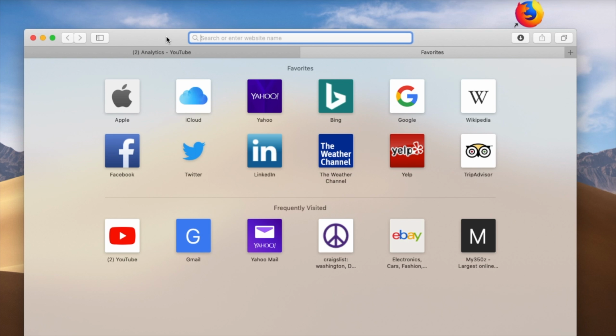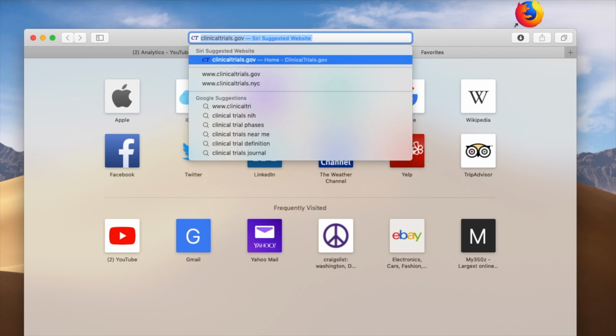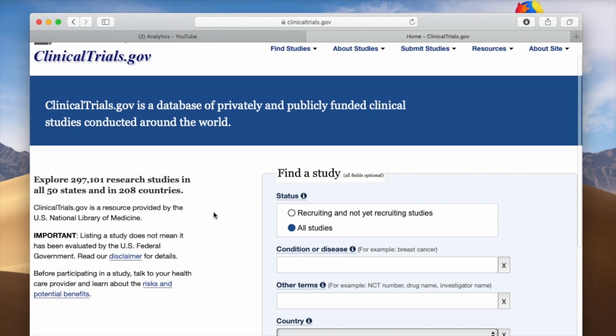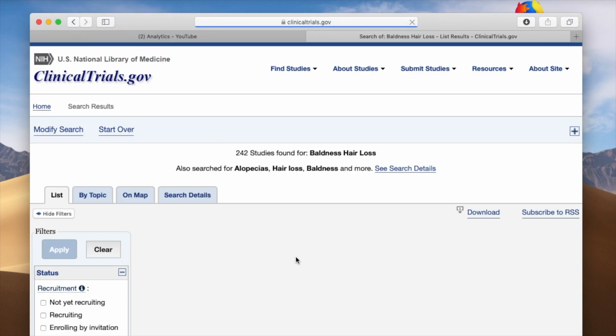Alright, so the first thing that you want to do is open up a new browser, and let's go ahead and type in www.clinicaltrials.gov and then press enter. And our goal is to look for any current treatments that are available for people who are interested in trying them out. So you want to keep it as all studies. Condition, let's go ahead and type in baldness, hair loss. Country, we'll keep it open because there are a lot of people from various countries watching this video. If you want to go to a specific country, you can go ahead and select that, but I'm just going to keep mine open. So let's go and search and see what we get.